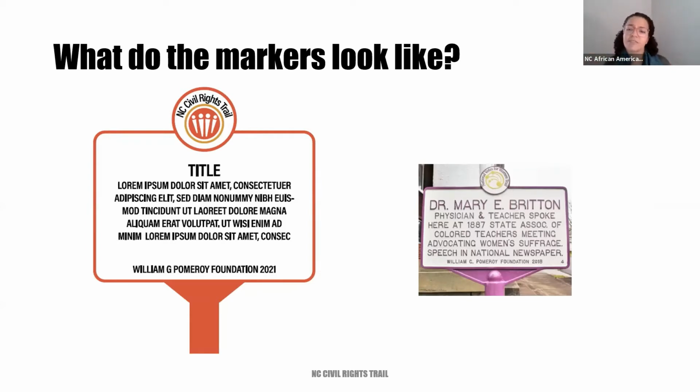The markers themselves will be 18 inches by 32 inches cast aluminum with a 7-foot aluminum pole. Each marker's title line will allow for 15 characters. The 5 body lines can have 27 characters each, including spaces and punctuation. Each marker will feature the logo again at the top within that circular part of the marker.